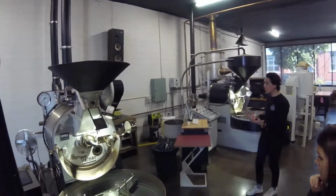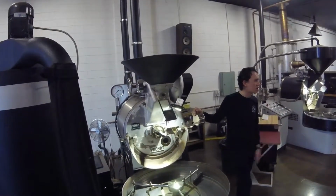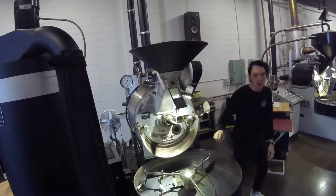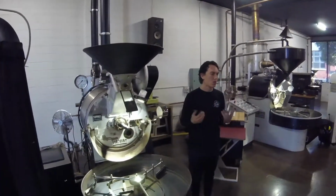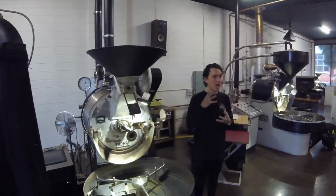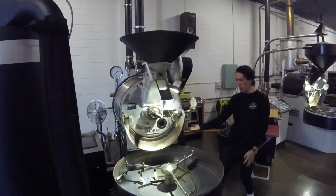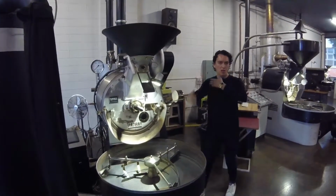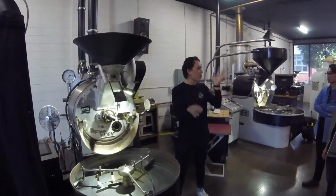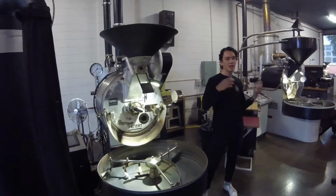The reason a lot of coffee roasters prefer the Probat roasters is because they are made out of big cast iron drums. That cast iron holds the heat really well. When we're cooking the coffee beans inside here, we've got an element underneath heating up the drum, and that drum is rotating inside the roaster. As it rotates, it moves the beans around so they get even heat.